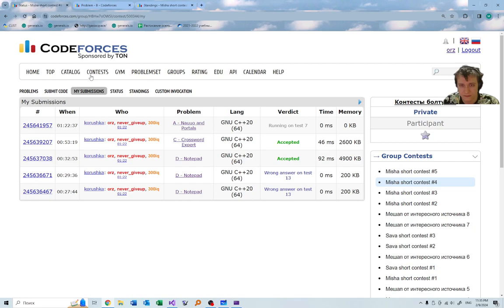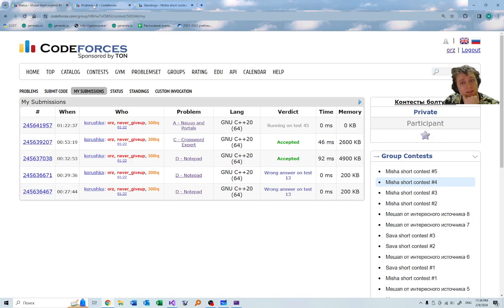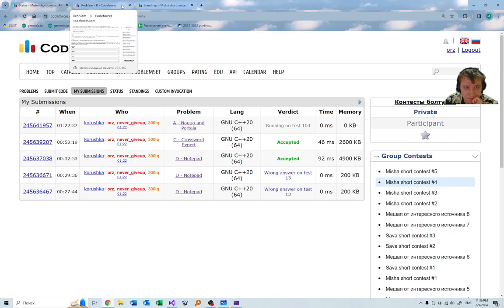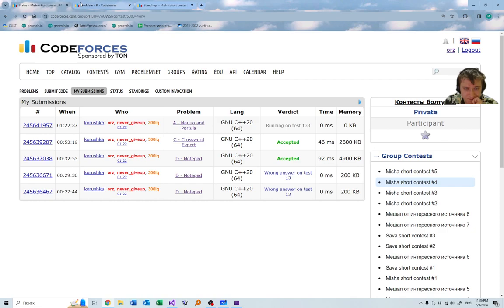Now we have a problem. It's funny that this problem is B, but actually I meant issue. We have an issue that problem B is probably not nice. It's probably some huge mathematics with knapsacks and I don't know what. And it threatens me. I don't like this problem.